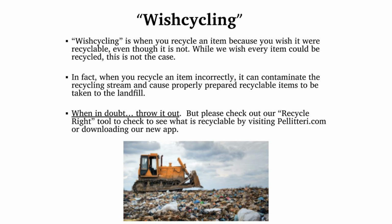When you do recycle something incorrectly, it can cause perfectly good recyclables to not be able to be used. People hate this phrase, but I use it all the time. This seems counterintuitive to why we're all here, but when in doubt, throw it out.